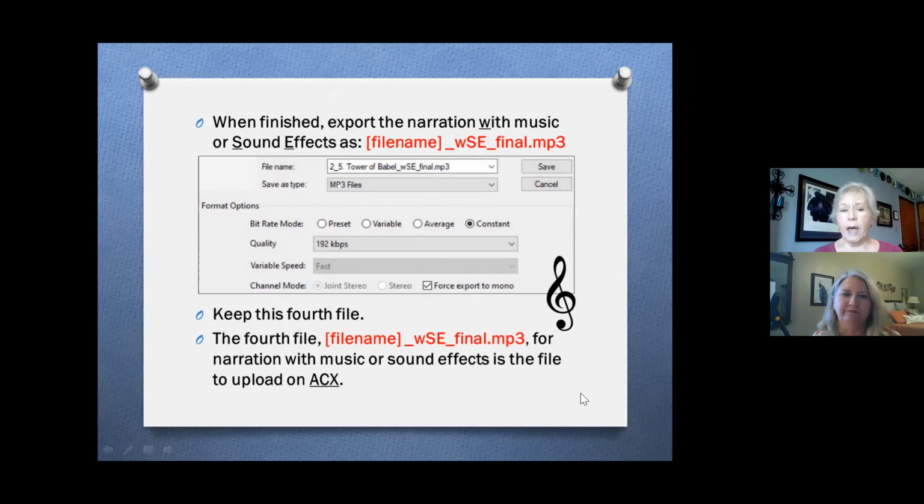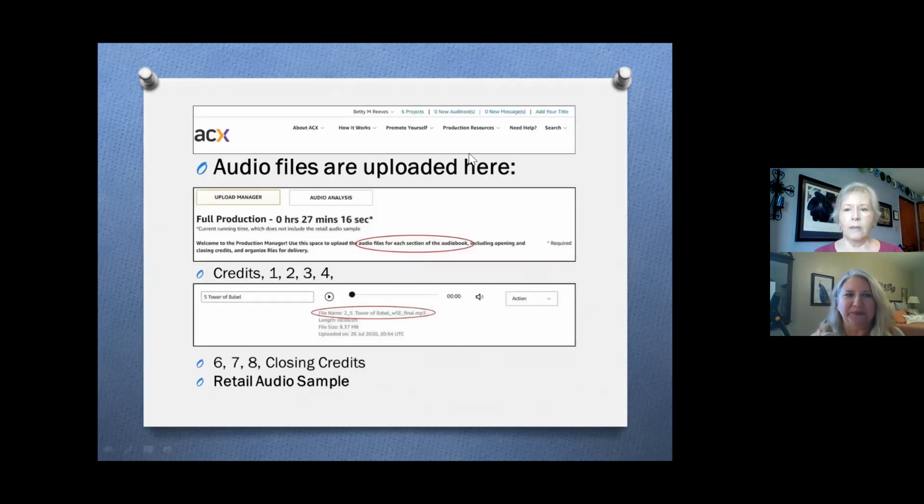And if you're wanting to have sound included, or I should say sound effects included on your file, for ACX, that's the one that you will send them. That's so cool. This gives you an idea of what you will see on ACX.